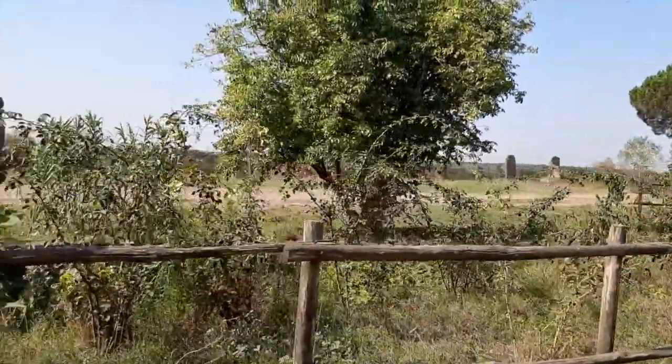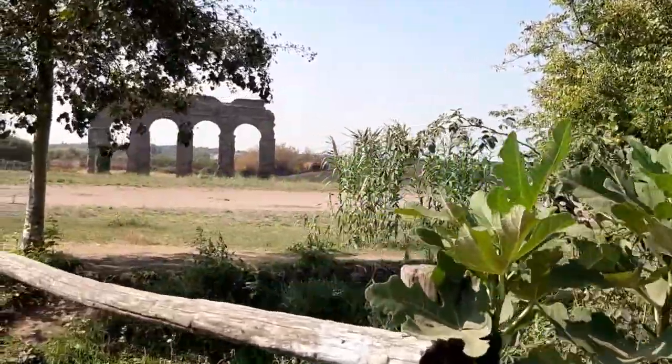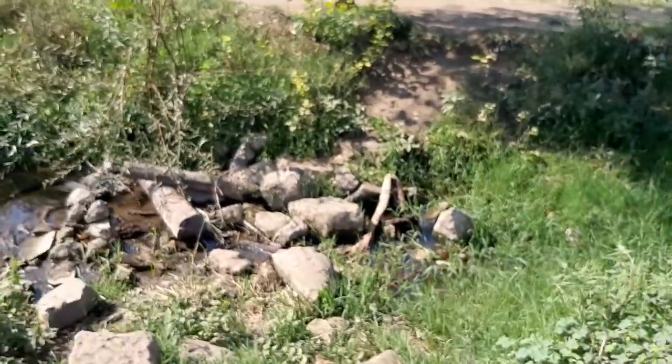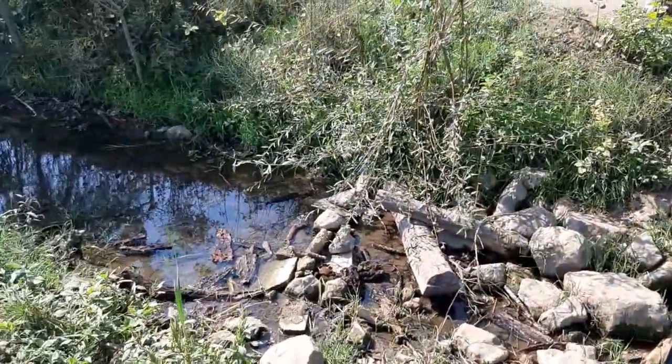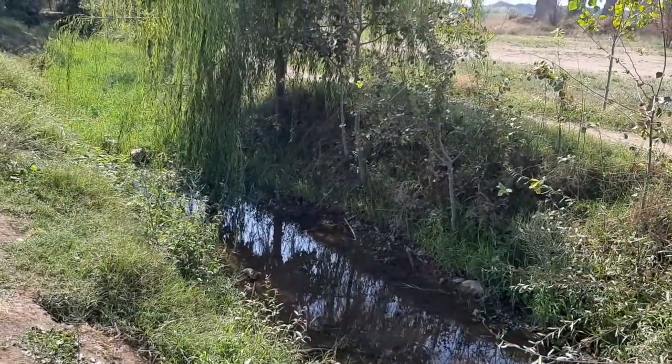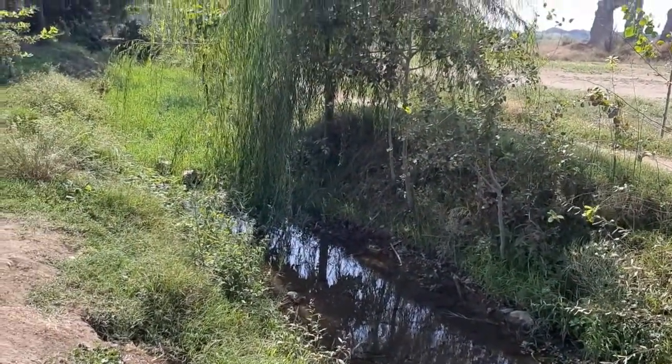Right ahead, you see the little channel that we mentioned before. And around here, there are several little gardens and fruit trees the local people take care of.